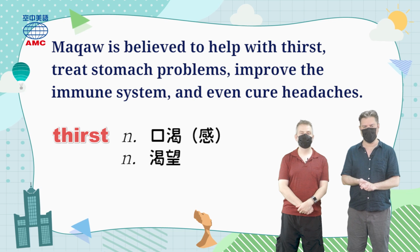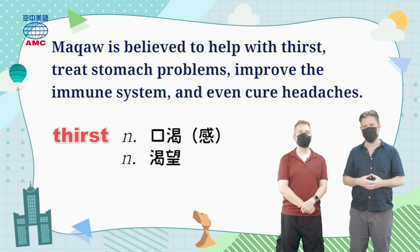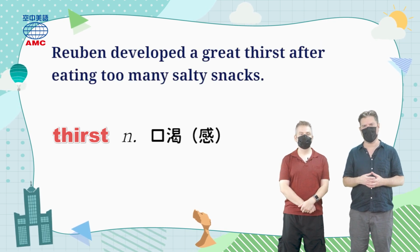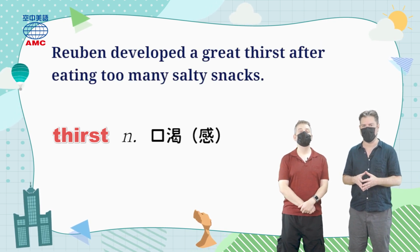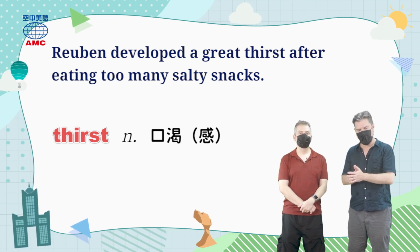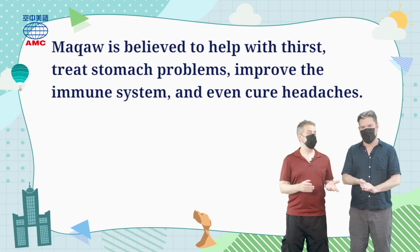So it basically means your body has a great need for something, and in most cases that need is something to drink. For example, Ruben developed a great thirst after eating too many salty snacks. Yes, of course, salty food will make you thirsty or give you thirst. Yeah. And so that's one thing mágāo can help with.